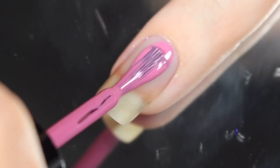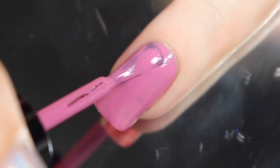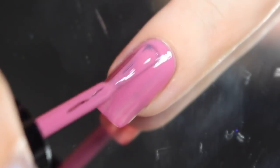So in terms of intensity, Zoya lists this one as a 5, which to me means it should be a 1 coat polish. I think you could absolutely get there with this one as long as you're going in nice and carefully.